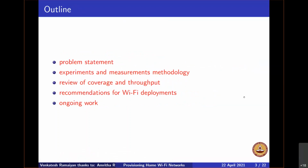So I'm going to present my talk in this order. I'll quickly explain the problem statement, and then I will tell the experiment and measurement methodology that we use to appreciate Wi-Fi performance. Then I'll present our results on coverage and throughput, and then I'll make some recommendations for Wi-Fi deployments based on the inferences, and finally I'll comment on the ongoing work. Next slide, please.